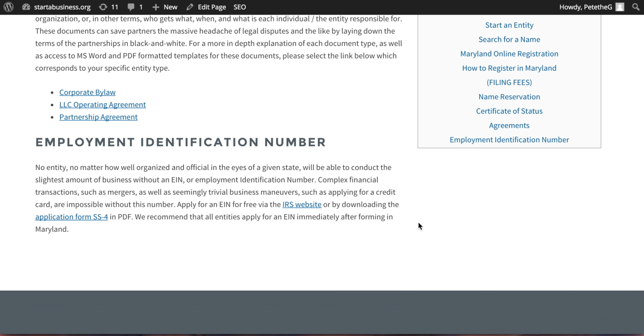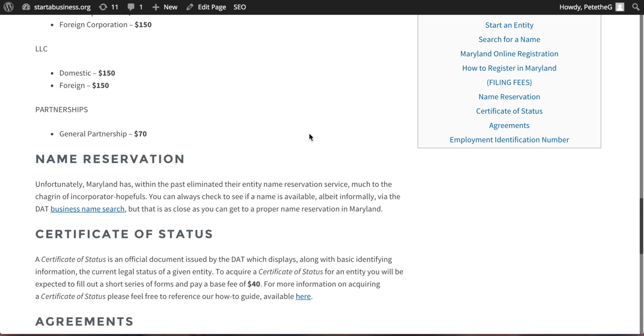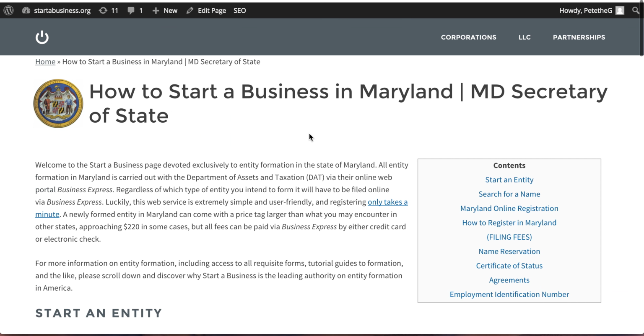Finally, once all of this has been done, you're going to try and get your EIN, or Employer Identification Number, from the IRS. This is what ultimately will allow you to practice as a business, to conduct financial maneuvers of any kind, be they complex, such as a merger or some large, complicated deal, or lending, or something as simple as just applying for a business credit card. You will need one. So that's basically all you need to know in general.